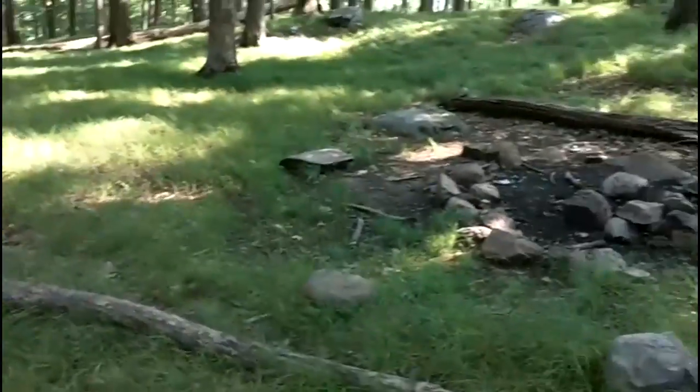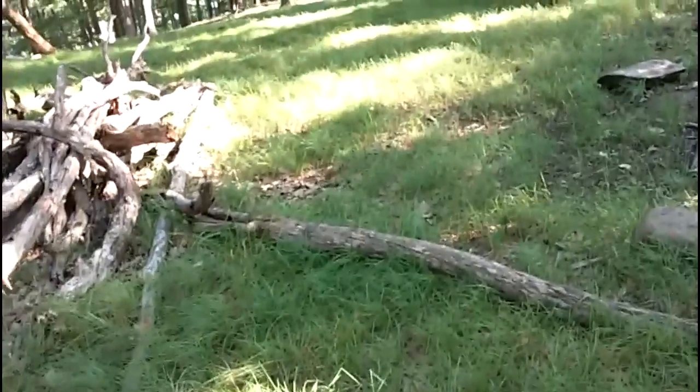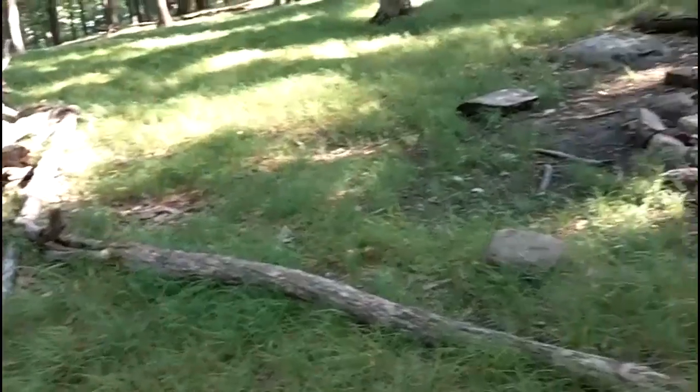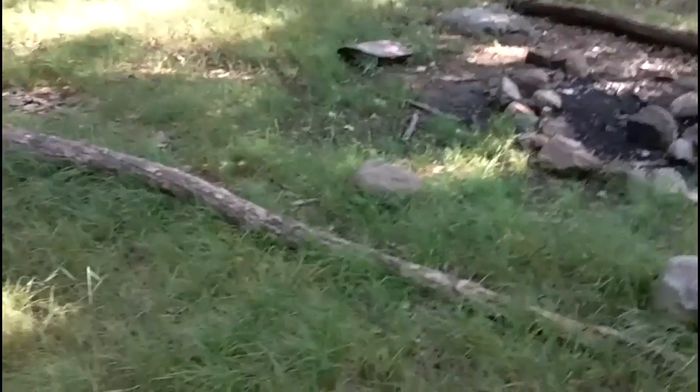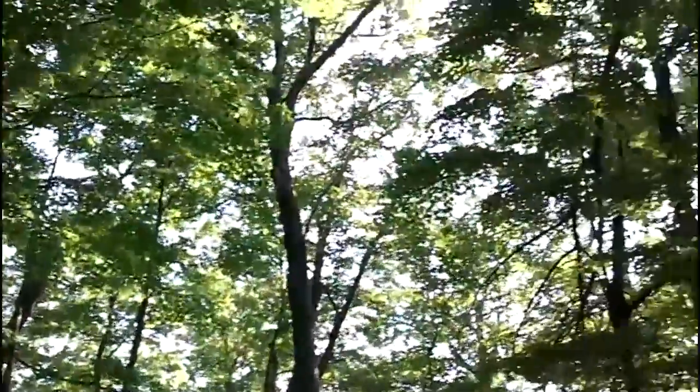We're settling into our little camp area here. It's clear, it has an old camp, people have camped here before. There's a little fire ring there. I've camped here myself in the past. But for the scenario, we're going to pretend like this is where we're settling for the night. It's a pretty good spot overall, if you look around.